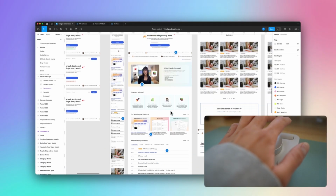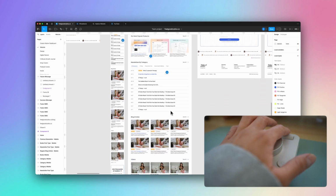And then this little dial up here I use for scrolling up and down. So this is particularly useful when I have a very long piece of design, like a website page that has a lot of different sections. So I'm able to move up and down that specific page really easily.